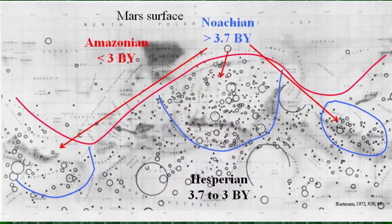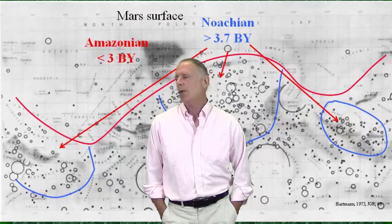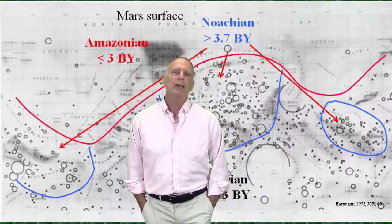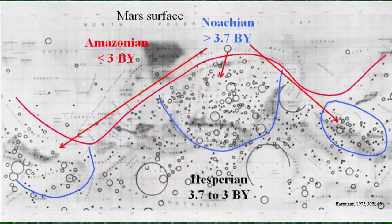They said, hey, look, these older crater areas, we'll call those the Noachian, and based on what we know from the moon, they're probably greater than 3.7 billion years. Keep in mind that the bombardment of the moon ended about 3.8 billion years ago. So it's not surprising that they put the Noachian at older than 3.7 billion years. And then this Hesperian, which you see there, is that intermediate period. It's still got some craters on it, so it must be close to the heavy bombardment period. So maybe we'll estimate that it was between 3 and 3.7 billion years ago.